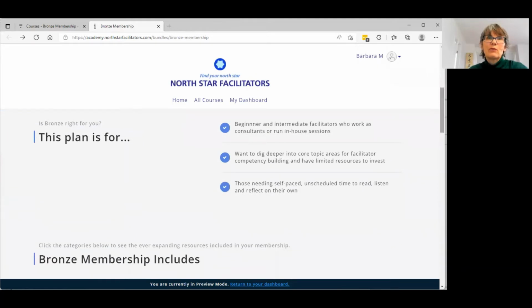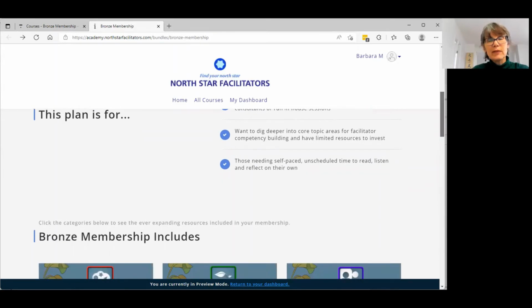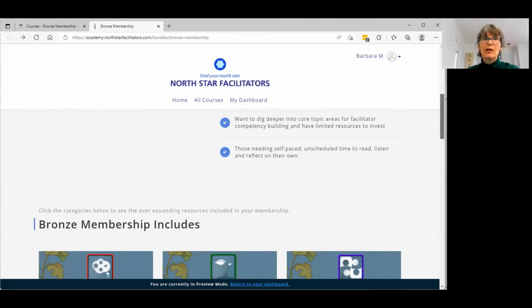Basically, the plan is for beginner and intermediate facilitators who work really well on your own. You don't mind just saying, you know what, I've got this job. A client has asked me to do something around trust building. I wonder if there's something in the North Star Resource Library that will help me with that. So you can go into your resources, and you want to dig deeper. You want to build some competencies. Perhaps you're planning for certification. And you want to just do it in your own time, no rush.